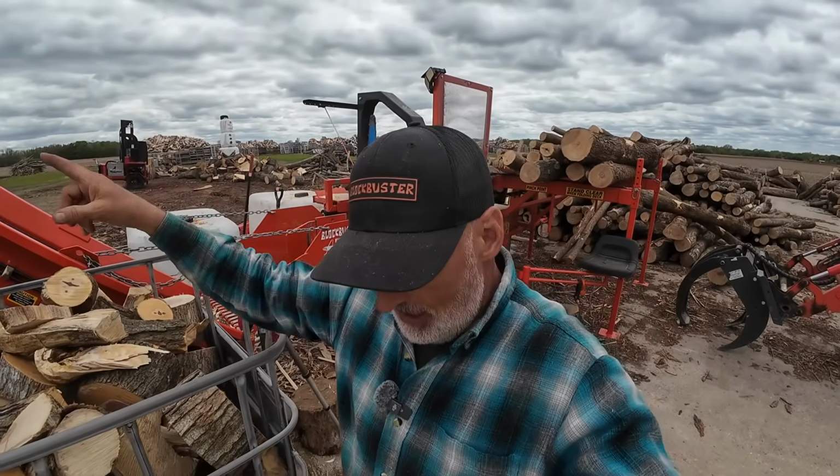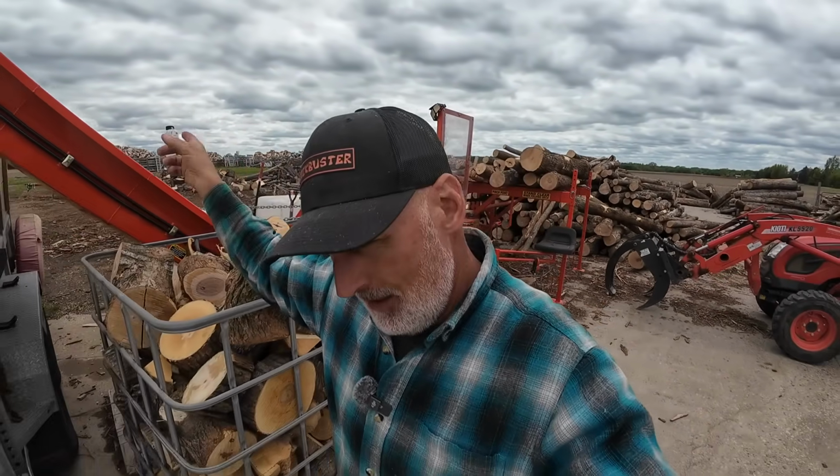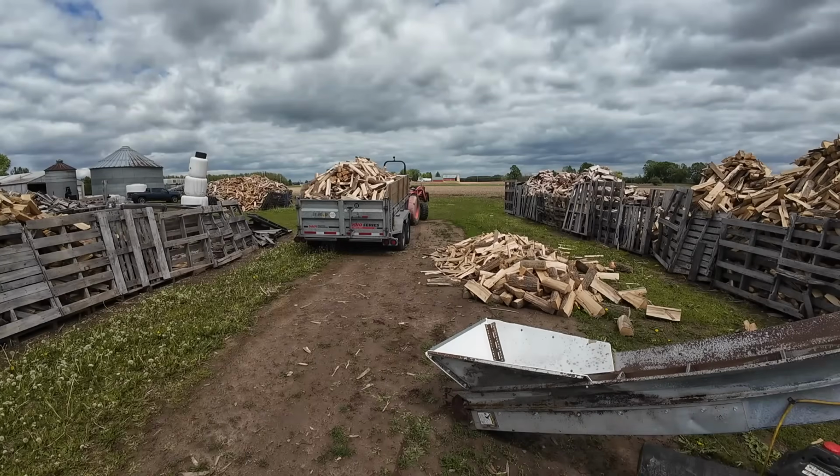So next thing I'm going to do is to take the trailer out into the woodyard, and we're going to unload it with the elevator right into a bin.